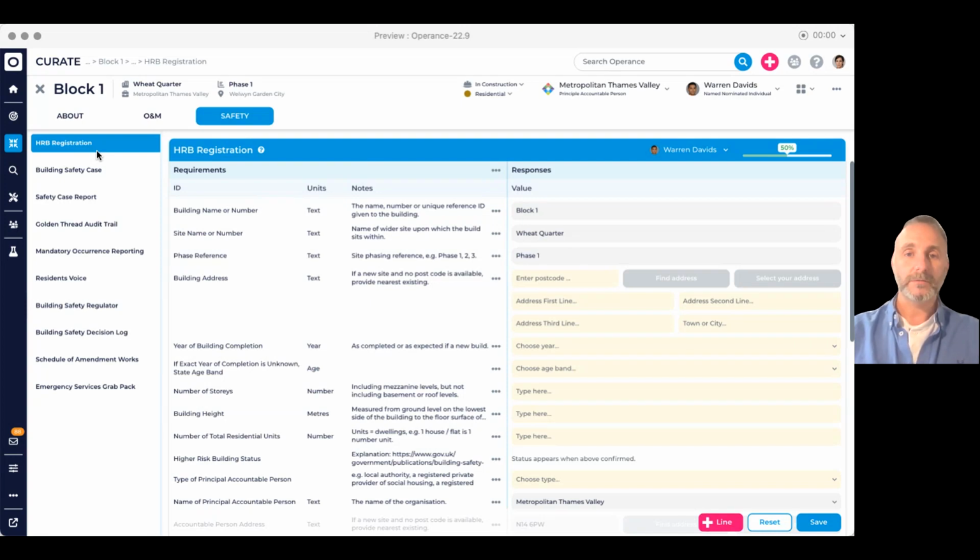So from April 2023, not long ago now, that means you have to start registering your buildings to the new Building Safety Regulator. In order to do that, you've then got until October 2023 to register all your buildings. If you're unable to provide all the information and register your buildings, you are then breaking the law come October. So it's really important that customers start building their information now so that they can actually start pulling that information together.